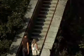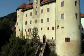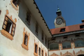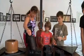The town is dotted with numerous landmarks linked to its rich mining past. The most visible being the 16th century Gewerkenegg Castle. It houses Idrija's Mining Museum, awarded the Best European Museum of Technical and Industrial Heritage in 1997.